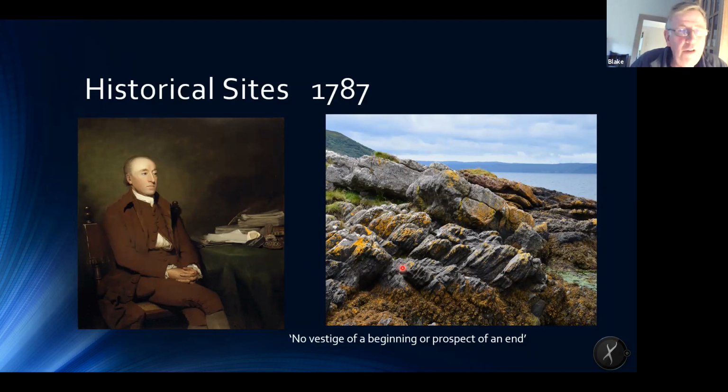And no matter what a lot of people say, everybody comes across the lovely unconformity at Siccar Point and the one at Jedburgh, but this is the first one. And he actually never named it as an unconformity, but of course it is a beautiful angular one.